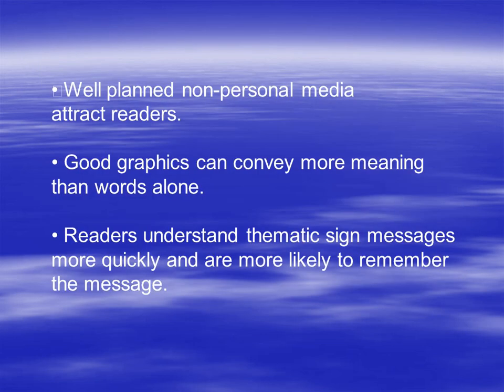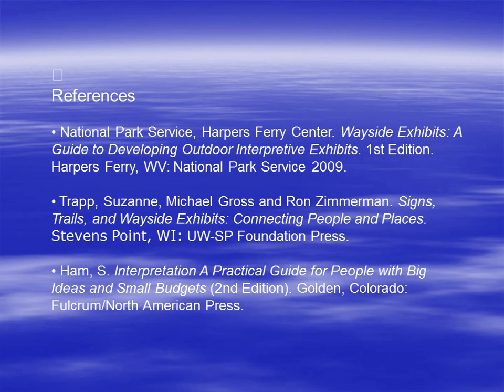So well-planned signs attract people. Good graphics. A picture is worth a thousand words. And also people understand thematic messages. Full sentences with action verbs. All right. Any questions? Any of you have locations where you need signs? Are you planning educational things?